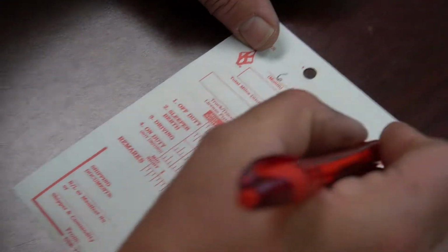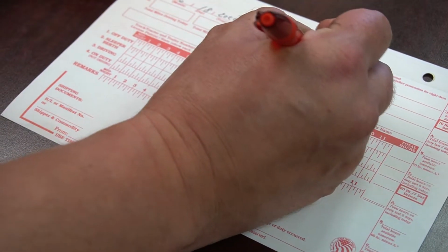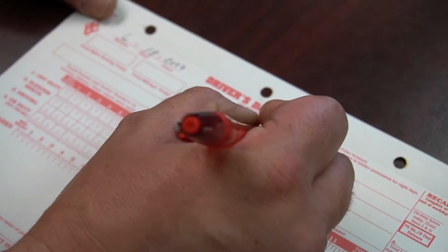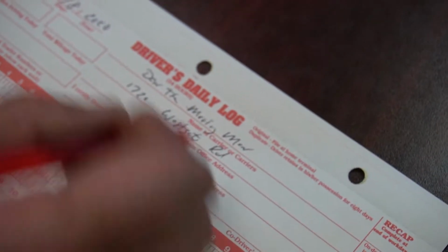And we're gonna put the name of the carrier. So we got Dan, the moving man. The main office address is 1720 Westgate Road. And the home terminal is the same.